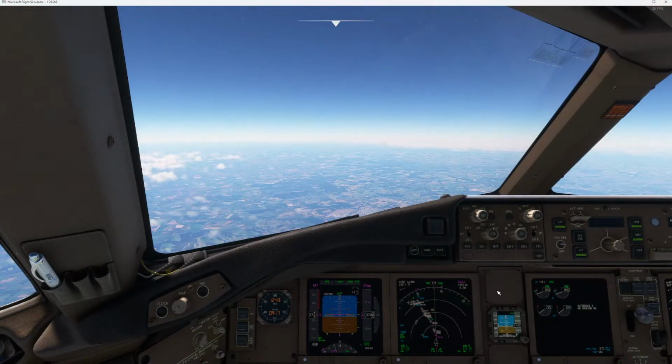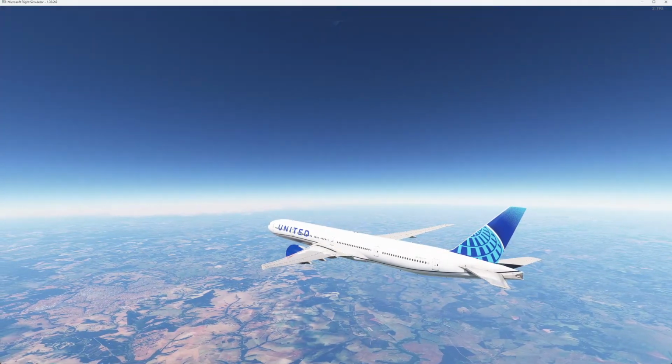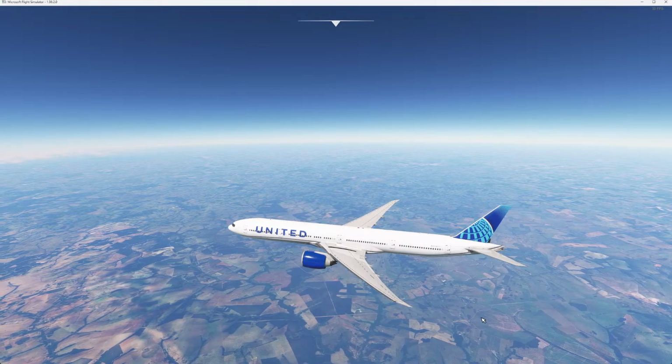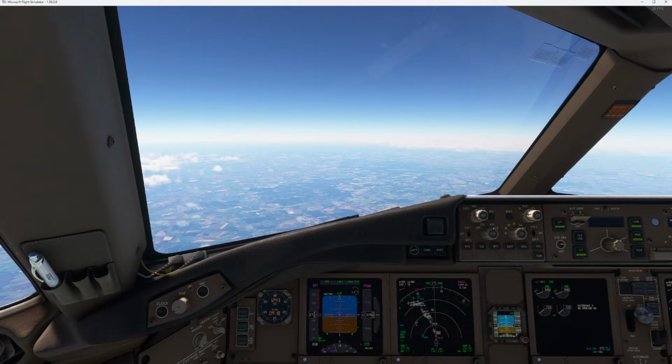I really do like United's new colors. I mean, it is very white, but it looks clean. I'm glad they changed the tail color from the Continental color. I wasn't a fan of Continental's coloring scheme. I didn't like their livery that much.